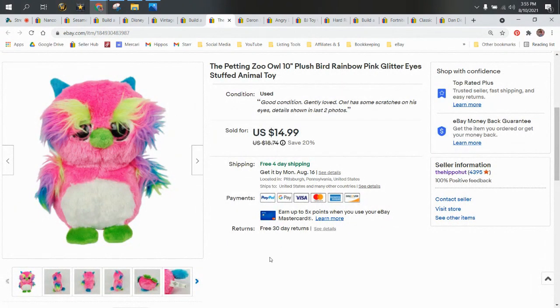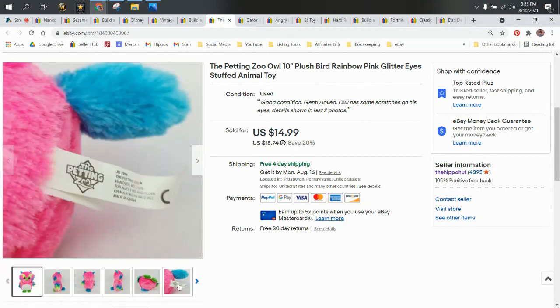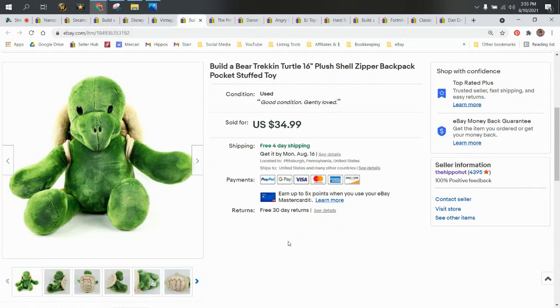Petting Zoo. If you didn't know, the Petting Zoo is part of the Hershey Park in Pennsylvania. So this is something I always snatch when I see it. This came in a wholesale lot, though. And it's a unique rainbow-colored owl. Super cute. Sold for $12 on a best offer. Shipped first class. Next up, we have Build-A-Bear Trekkin' Turtle.